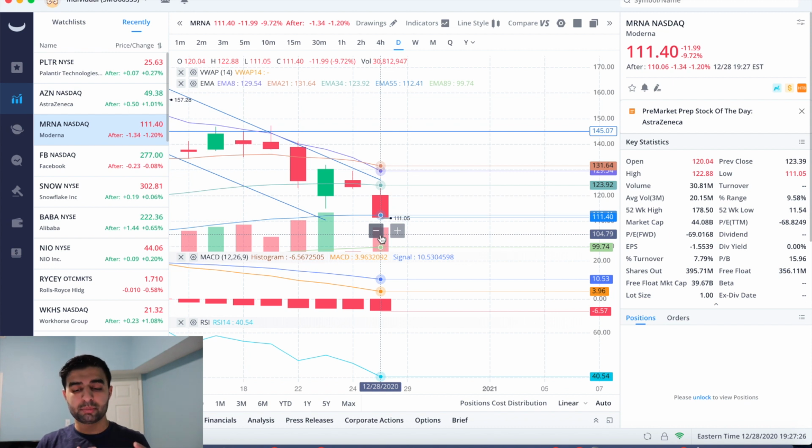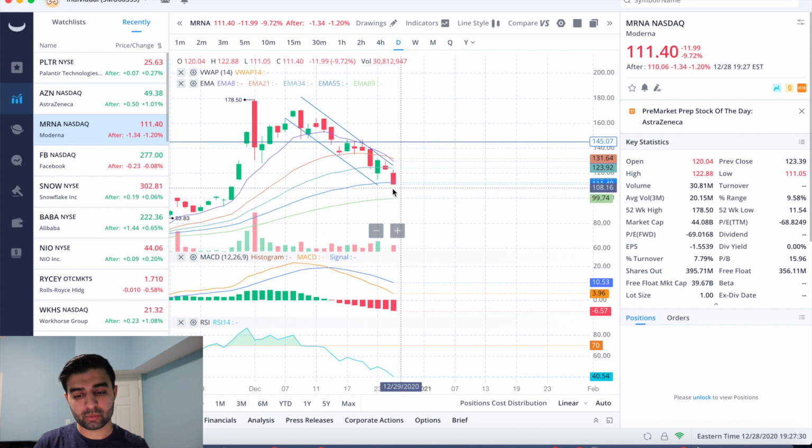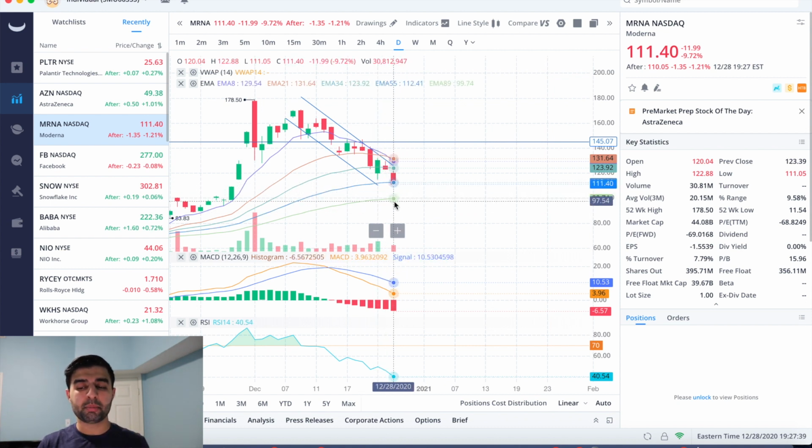So from a support level perspective, what do we have? We've got the 89 EMA coming in right at 99.74, which I think will also be a mental level of support at the $100 mark if it were to keep falling. But with the nasty red day that it has had today, I won't be surprised if we see a little bit of a green day.